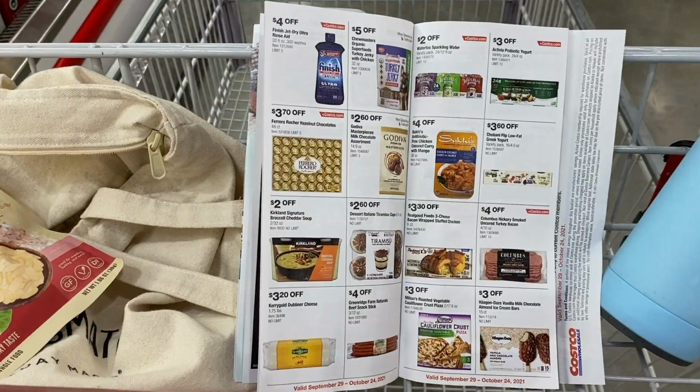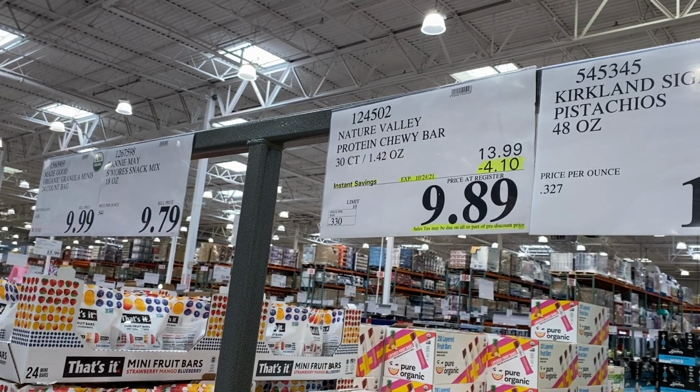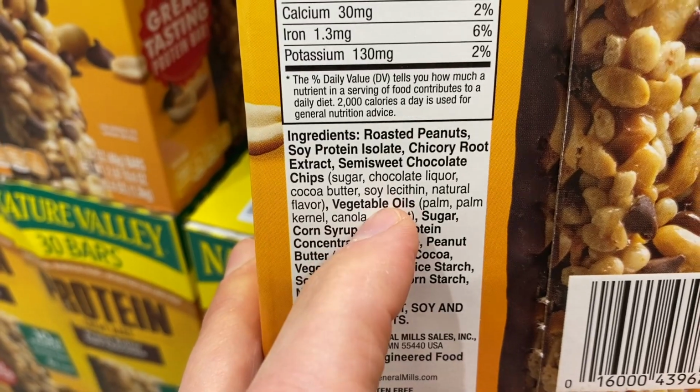It is Bobby in the parking lot of one of my favorite places on the planet, Costco. And today is day one of the October sales. I couldn't wait for today to come, so I'm here as soon as they open the doors. Let's do what we always do. Let's go into Costco and shop around for the sales, show you what's on sale, what to buy, what to avoid, but more importantly, why. Meaning, let's read the ingredients on the back to make sure you're buying the best quality stuff to put into your body.